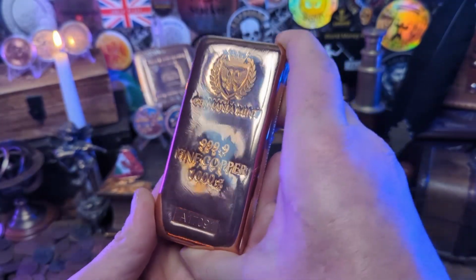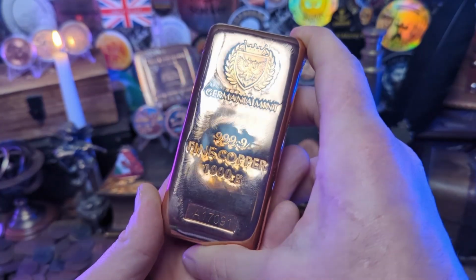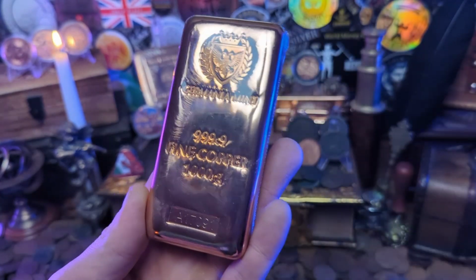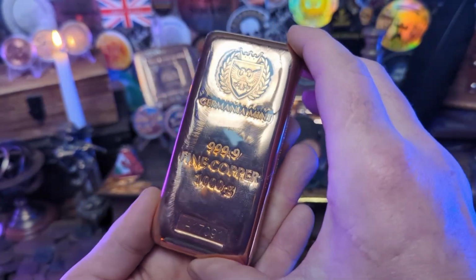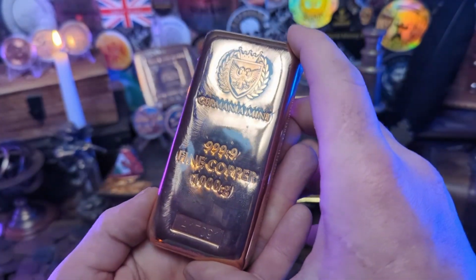I can't see it going up massively. You're probably just looking at in line with inflation. Something that you pay £50 for today, you may be able to sell for £55 in a couple of years. As I say, just in line with inflation. But other than that, you shouldn't really be looking to buy copper in the hope of it increasing in value and making a profit on it in the future.